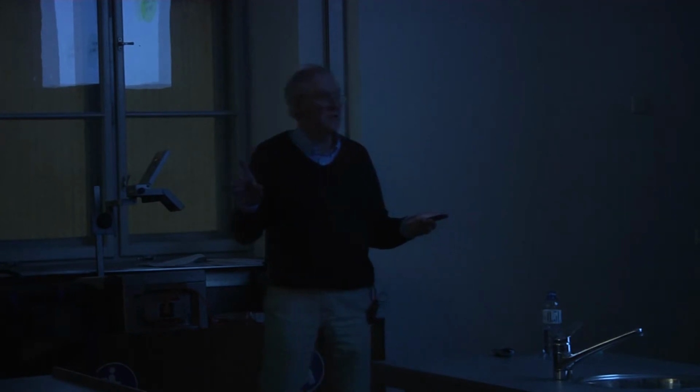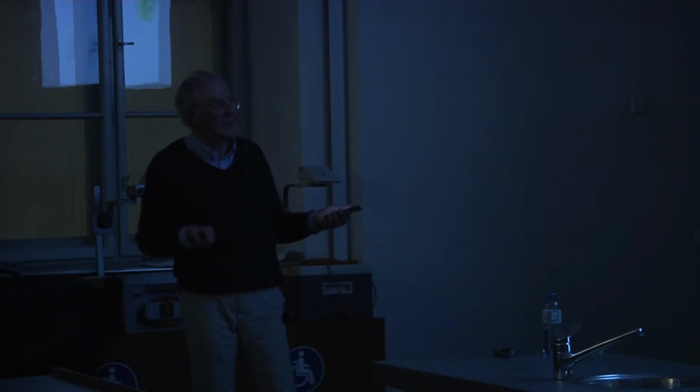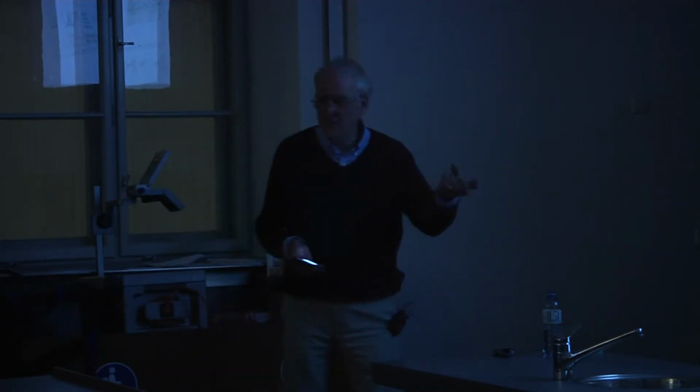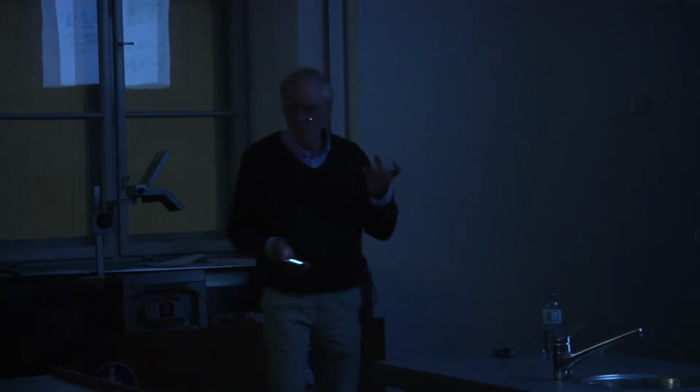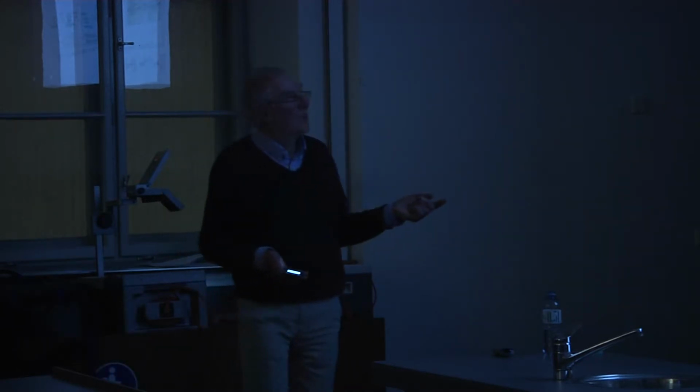Now, in space, all that's no good. You have to take everything into account. And essentially, what you're trying to do is to create an environmental loop where you can recycle, you can recover the water, you can recover the oxygen from the carbon dioxide, and you can recycle it as much as possible.